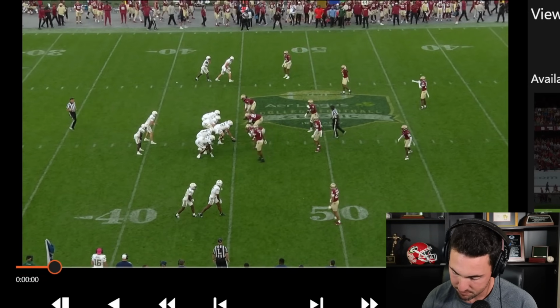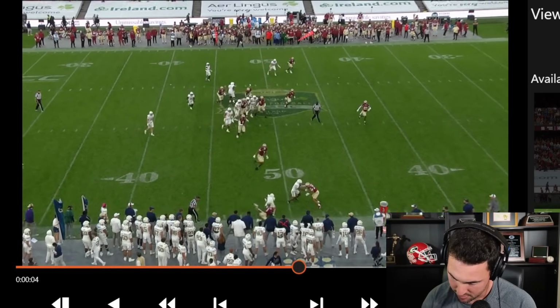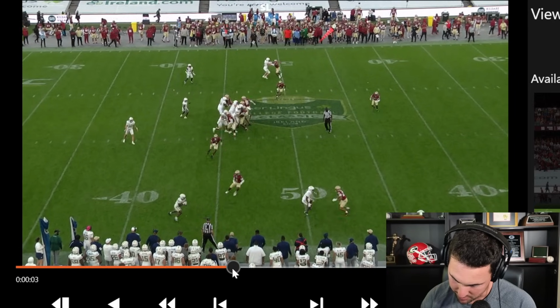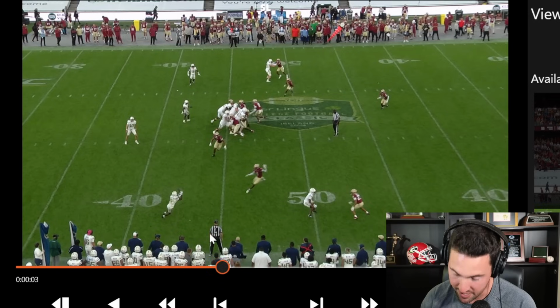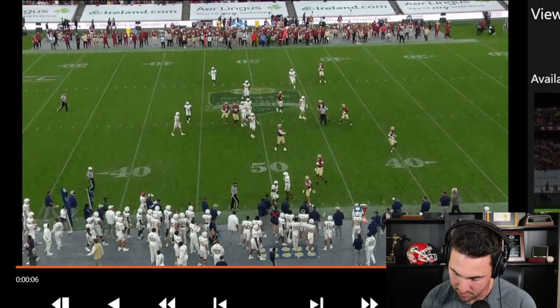Quick release, balls out, bam, accurate, and look at the separation. Look at right now. Look where this ball is. It's right here, and then look at the separation. Clinic. That's clinic stuff right there. Clinic stuff allows you to get 5 yards on first down.